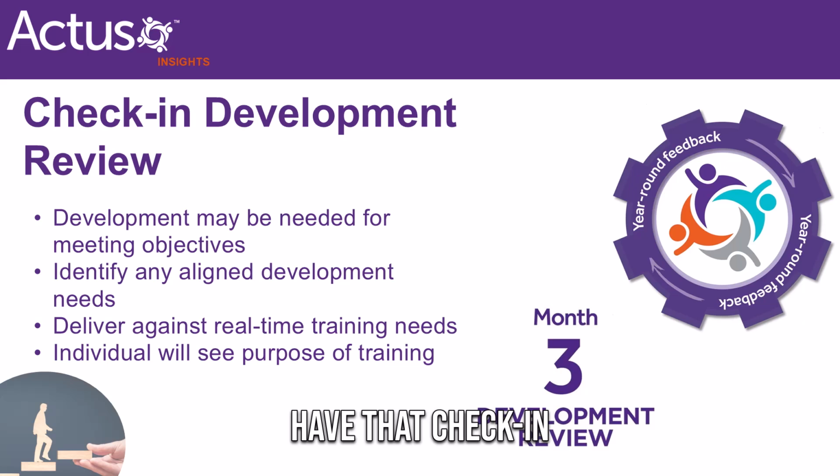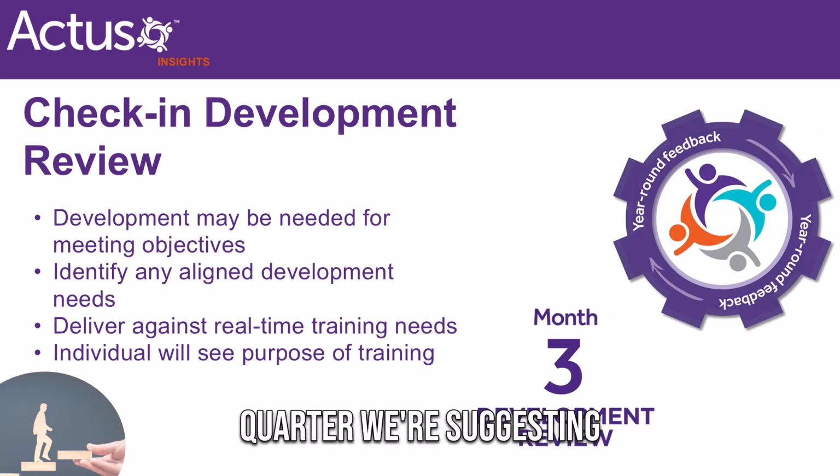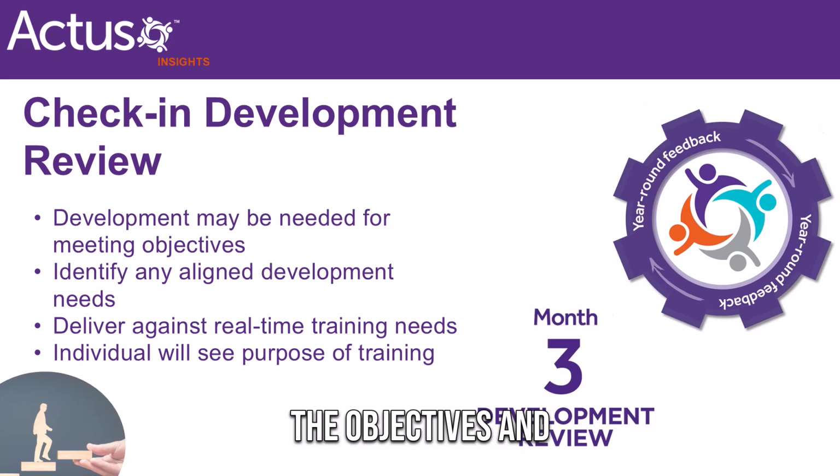So if we have that check-in at the end of the first quarter, we can find out if there are any development needs that individual has that are going to help them be successful within that year. That means we're delivering against them real time, particularly if you have a system like Actus that allows you to see those objectives and respond to them. Then the individual will understand the purpose of the training. So you're getting greater return on that training investment. So our first quarter, we're suggesting you reflect on the objectives and you put in aligned training if needed.